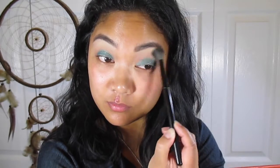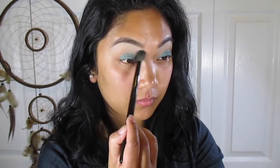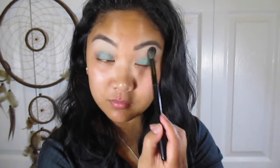I have two great palettes here, one from Wet n Wild and one from The Balm. First, I'm going to take this matte white shade from The Balm's Meet Matt(e) Nude palette. I'm using that to set the concealer and to highlight the brow bone. I'm using that on a BH Cosmetics blending brush.